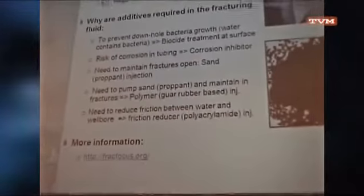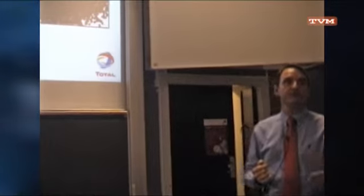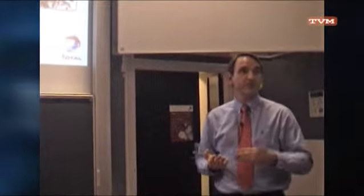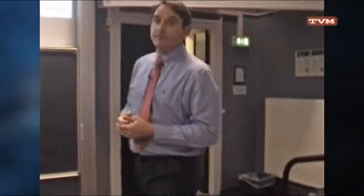In order to keep this sand in place in the formations, we need to inject with the sand a polymer. In fact, it's a guar rubber, in order to make the propellant stick to the surface and keep to the inside of the fractures. If you're talking about a production well which has to produce for many years, then in many cases you need to inject a biocide with the water in order to avoid bacteria growth in the well, and you can need, for example, a corrosion inhibitor in order to avoid that your tubing is eaten up by corrosion.